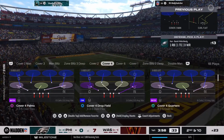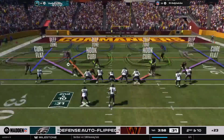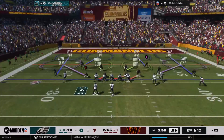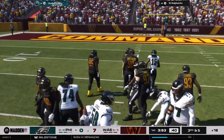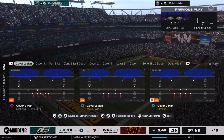And it'll be 2nd down. Here we go. A run with Barkley. And he'll take this ahead for a gain of about 5, and here comes 3rd down.